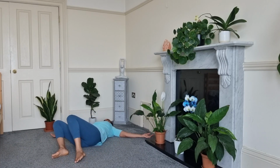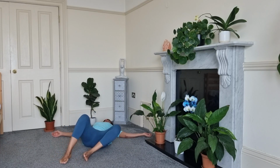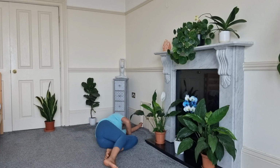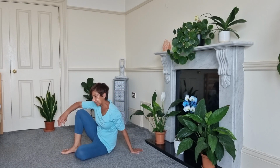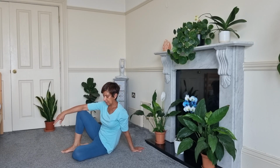And then in the next part, as you're rocking your pelvis from side to side, could you rock all the way to your right or left side and come up into seated? So come into a seated position like this. And let's find a moment to rest here.